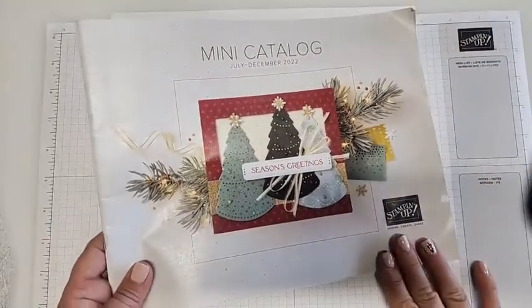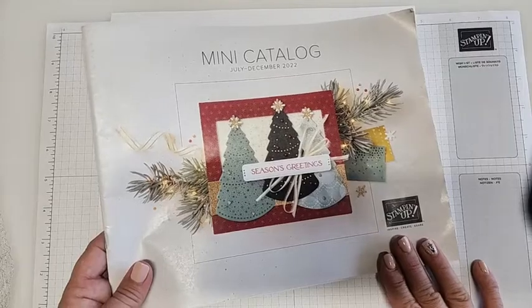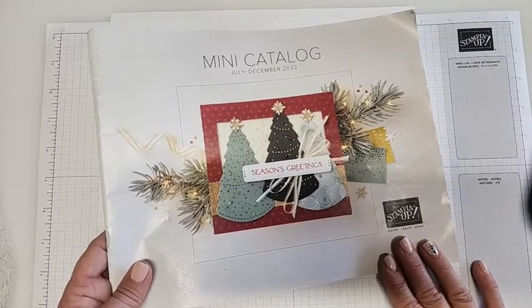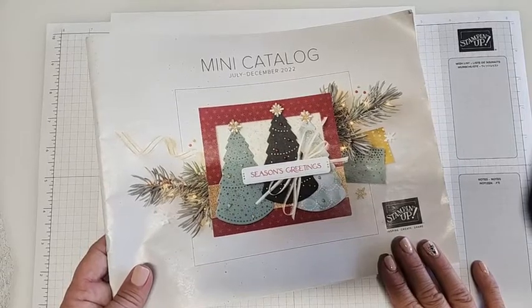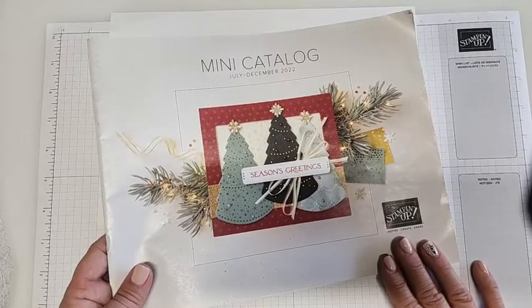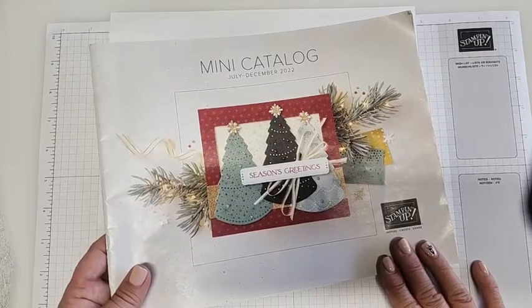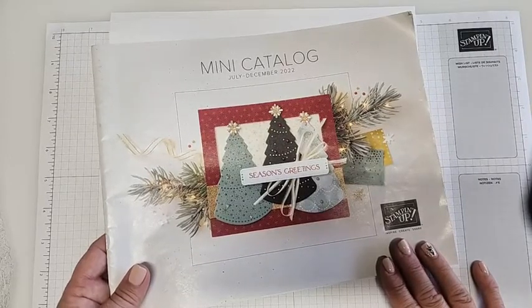This one will retire, I believe, January 3rd, and the items will be available from December 1st on only while supplies last. In fact, some items have already sold out. So if you have something that you want to get, don't wait until the last minute. Make sure you get it now, especially if it's a good deal.